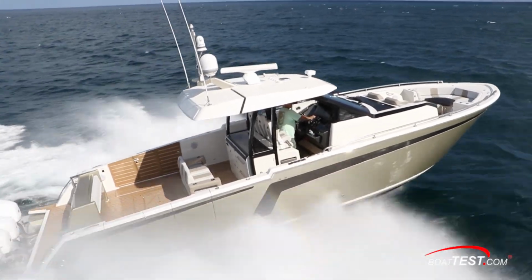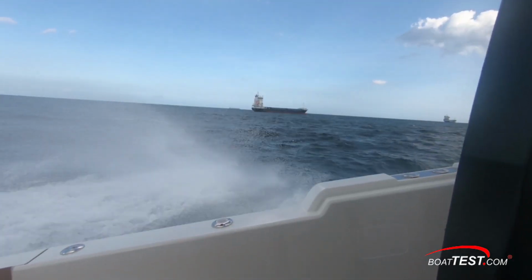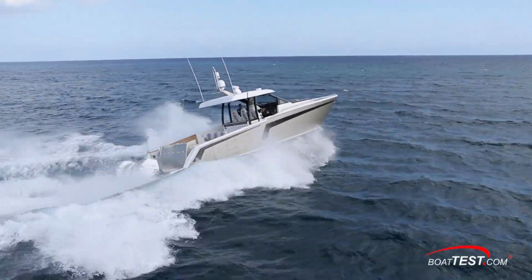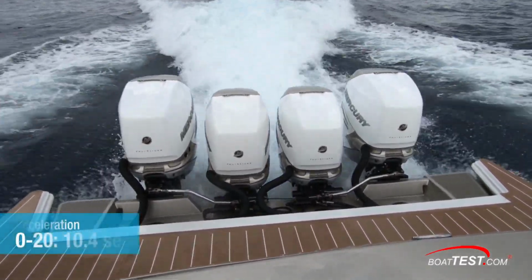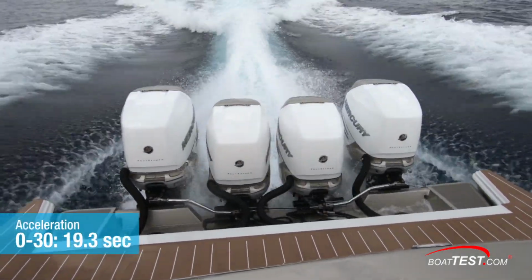When starting off, there's a significant bow rise before she comes on plane and settles in. Remember, we said nothing happens fast. Her natural running attitude is about 8 degrees bow high. Push to the pins, she'll reach planing speed in 6.8 seconds, accelerate to 20 miles per hour in 10.4, and continue through 30 in 19.3 seconds.